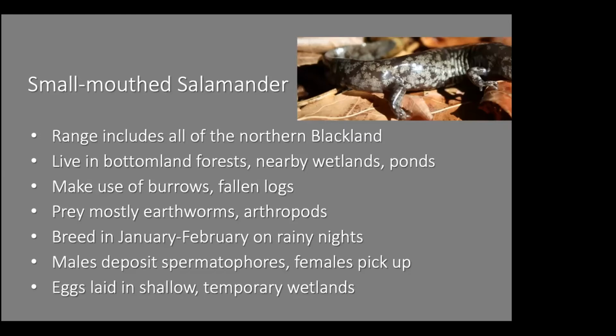What happens is males deposit a spermatophore, kind of a packet of sperm, which the female then picks up into her body. So it's sort of like not exactly external fertilization, but not exactly internal either. And then later on, the female will lay these fertilized eggs in shallow temporary wetlands. And then they'll go through the larval stage and eventually emerge to be salamanders.